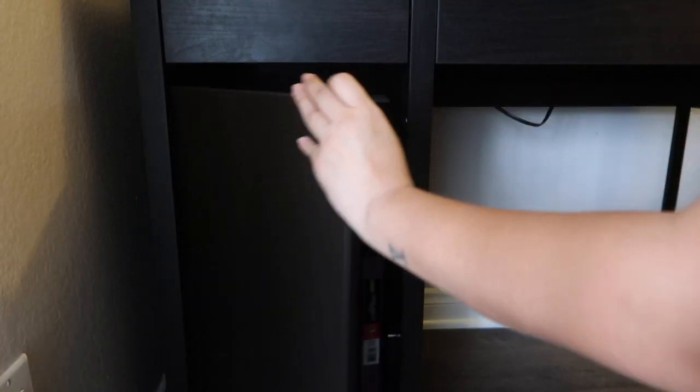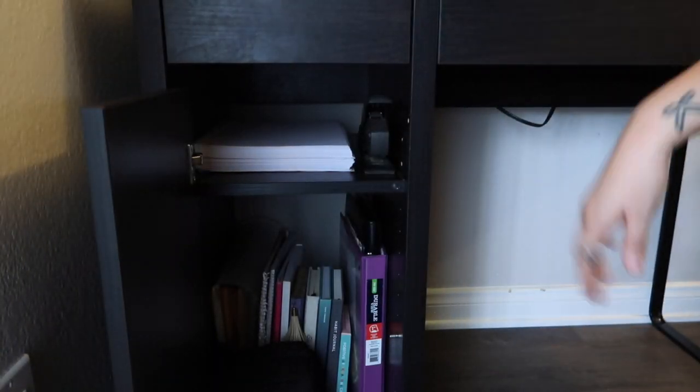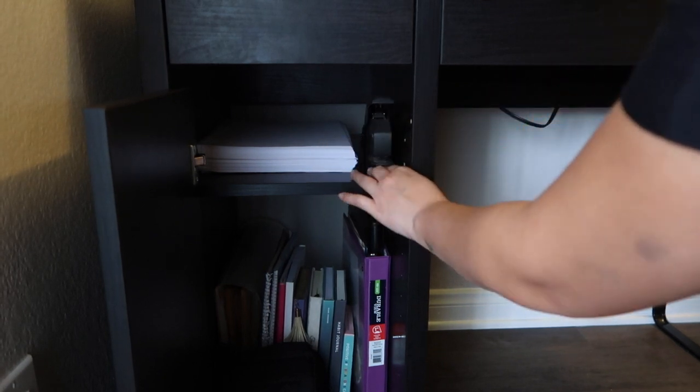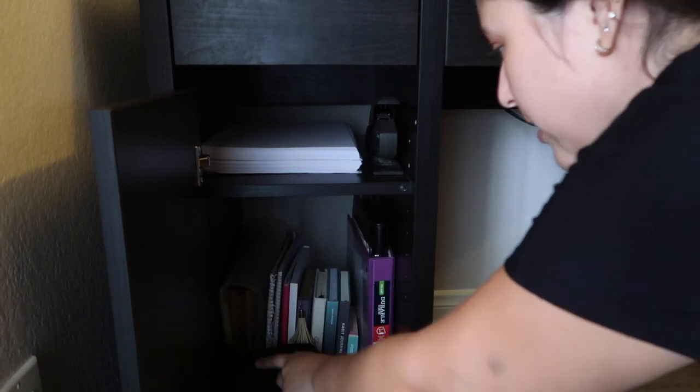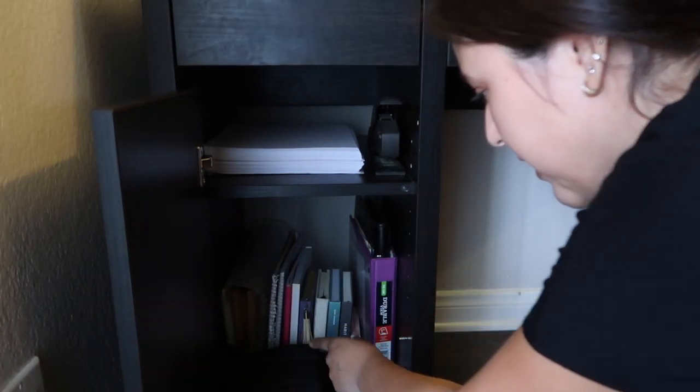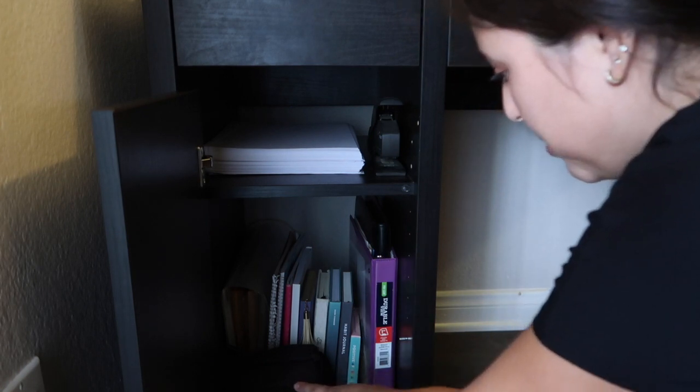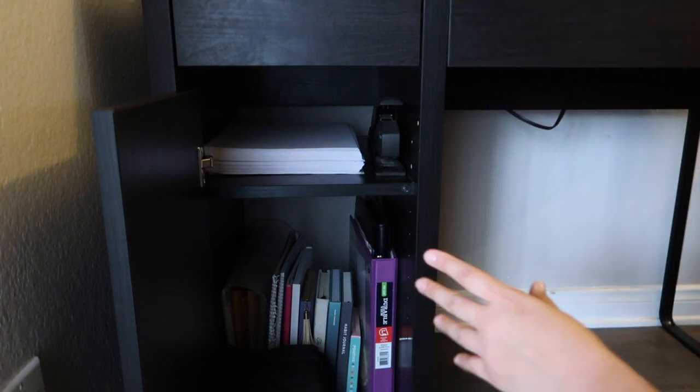And then we can open this up here, and I have my printer paper up here and my stapler on the side. I have my file organizer, my notebooks and journals that I'm using, and some other paperwork that I want to keep. And then this is my camera bag, so I have my camera and my camera battery in there.